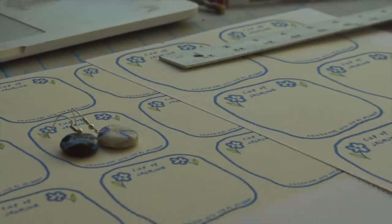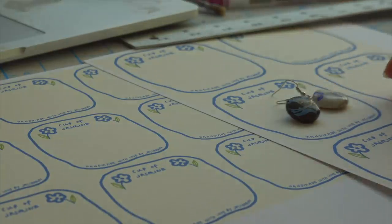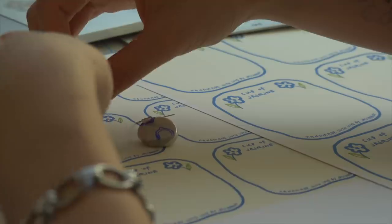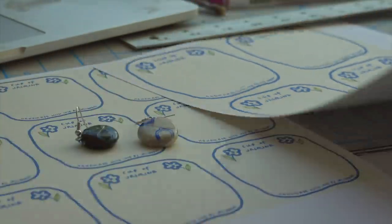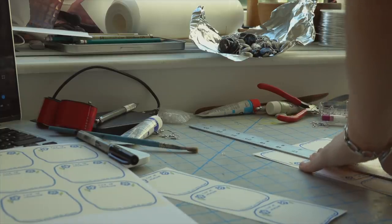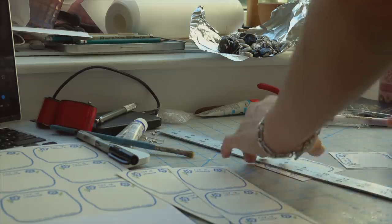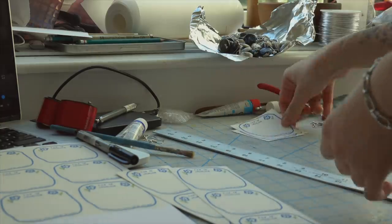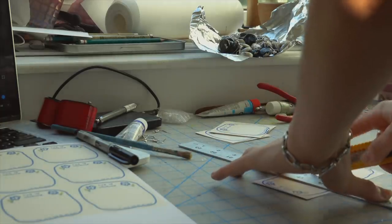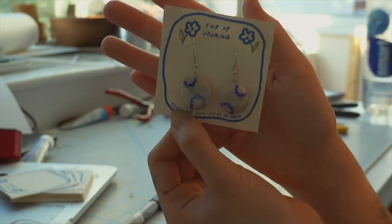Decide which size I like. Bigger? Or smaller? Maybe the smaller one. Very cute.